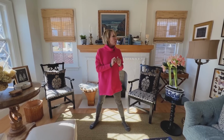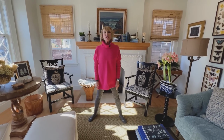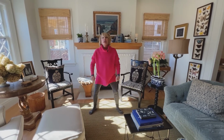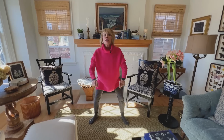So these are things that you can do in those in-between moments when your coffee is in the microwave, when you are waiting for a timer to go off, when you look at your watch and think, oh, it's 2 minutes till 1, and you've got 2 minutes to do something. In those 2 minutes, you can do something like this that uses your own body weight. So you don't need any extra equipment at all. You just start doing things that really get your body parts moving.